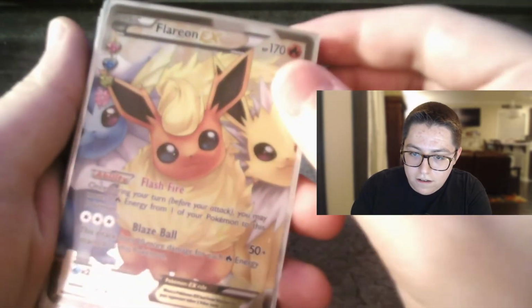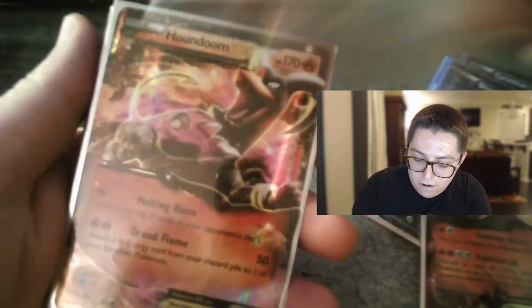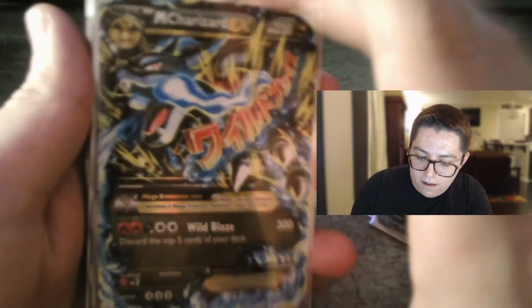Now these are some old little X and Y cards from about 6 years ago. I'll show them off real quick. Tyranitar, Flareon, Sharpedo, Camerupt, Wally, Houndoom EX, Mega Blaziken EX, this is a promo, Mega Charizard. Now, this card I know, graded, can go for a decent amount. I want to take a look at the condition of that.